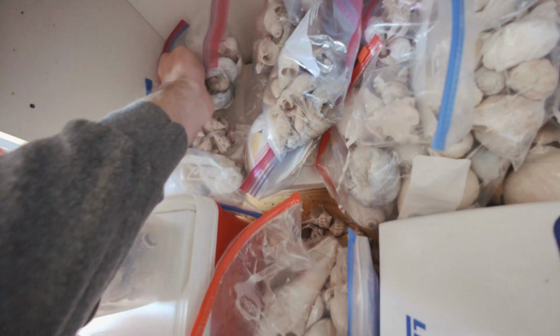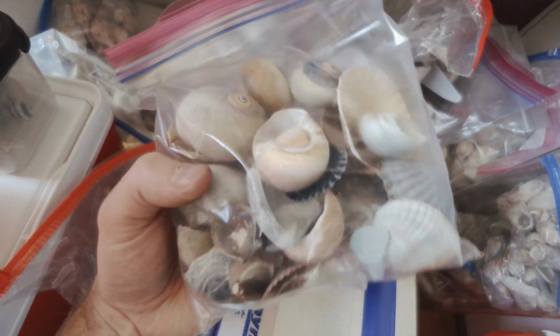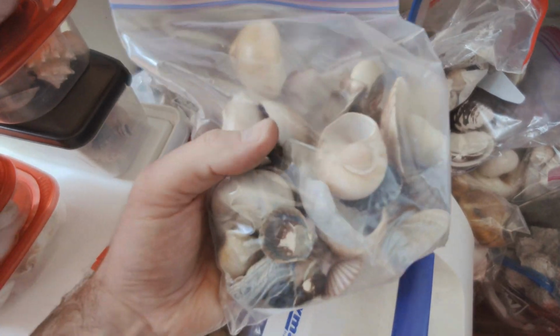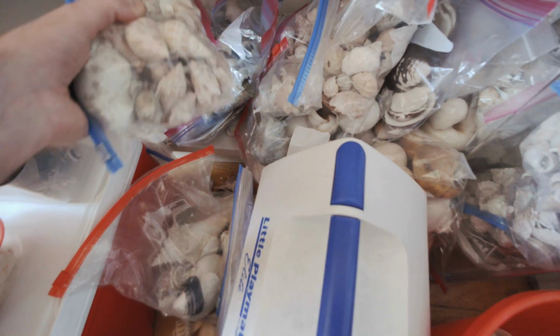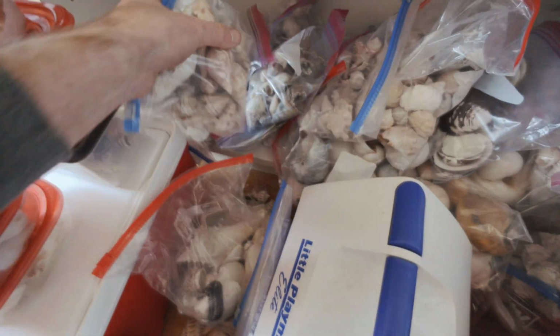Let's see, I got more shark eyes. This is more Long Island. Long Island's very accessible for me because I live in New York City, so these are true tulips, banded tulips.